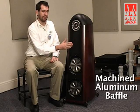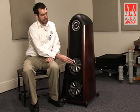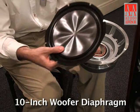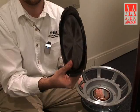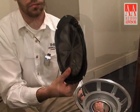The coaxial driver is mounted in a machined aluminum baffle, providing the best and most rigid platform for the driver to perform. Also mounted in the cast aluminum baffle is a 10-inch woofer diaphragm that also features an on-average flat diaphragm. This is important for the woofer so that any kind of diffraction elements from the wide dispersion mid-range are not heard through a traditional cone woofer.